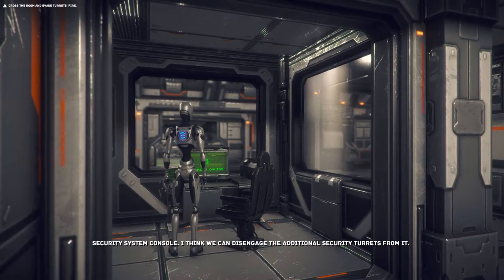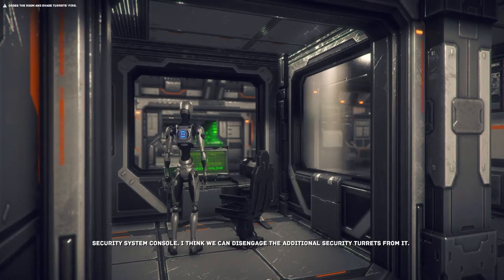Security system console. I think we can disengage the additional security turrets from it.